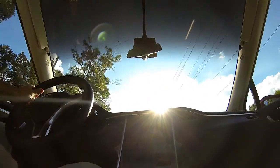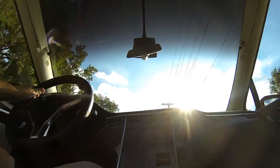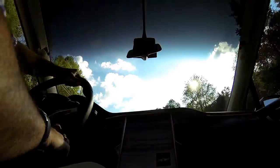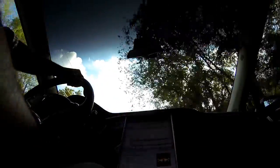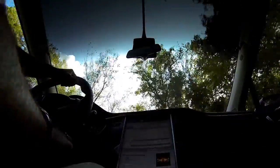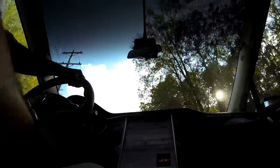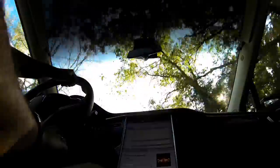So we're going to start out with a little bit different view this time. I figure a couple different views to give you an idea of what it's like to drive the Model X. This one actually is in the center and gives you a pretty good idea of what I see. It's a little bit further down lower, but this is how the panoramic windshield looks like. The fact that you get to see the trees overhead, the clouds, I mean, it's just gorgeous.